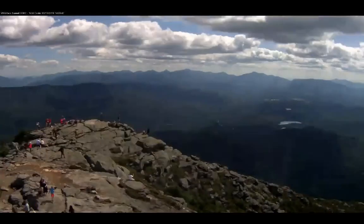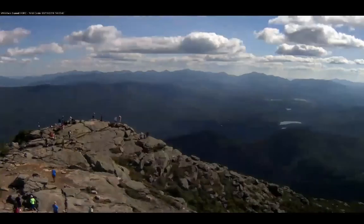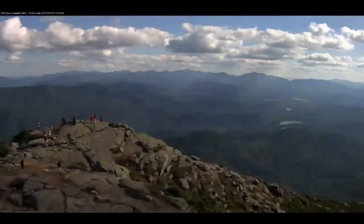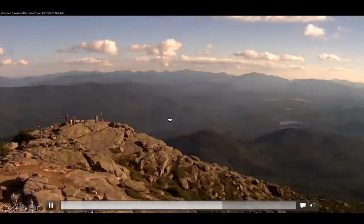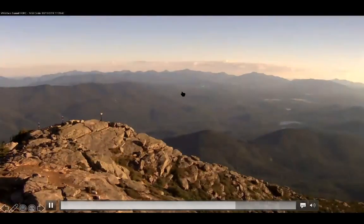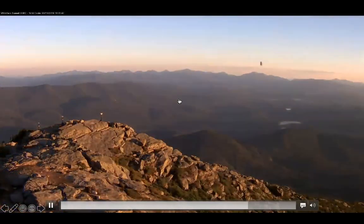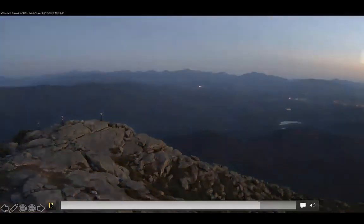And so this is a really great place to bring our students, to show them this unique environment, and to teach them about everything from the geology to the ecology to the atmospheric science. And you see, as the sun goes down, those clouds start to fade away because they were being driven by the heating of the ground by the sun during the day. And then you see the lights of Lake Placid in the distance after the sun sets.